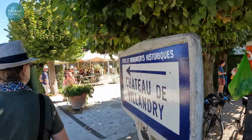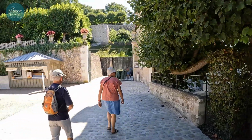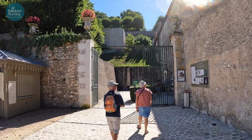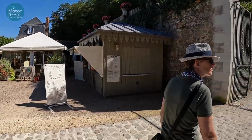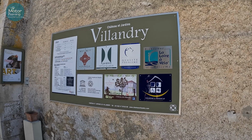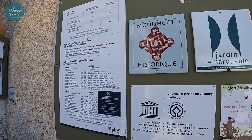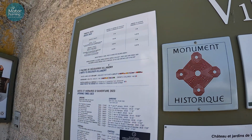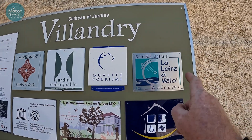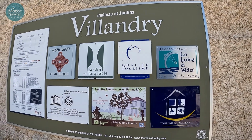Here, and lock up the bikes, folks, right? You have the 10-30 locks, and make sure to grab your... Another organised tour just arriving. This is the entrance into the Chateau Villandry. And right round the entrance here, yet more lovely little ice cream shops. There we go, there's the €13 for adults, or you can just visit the gardens at €8. Another nod to the Loire by bicycle, La Loire à vélo. Lovely. Right, let's get in there.